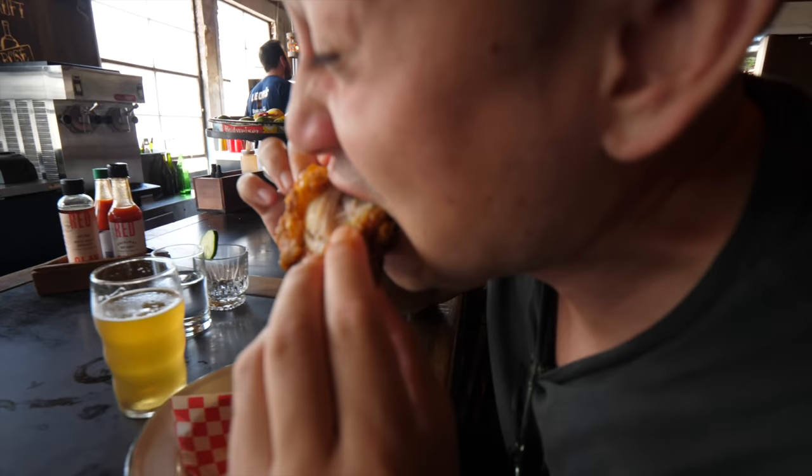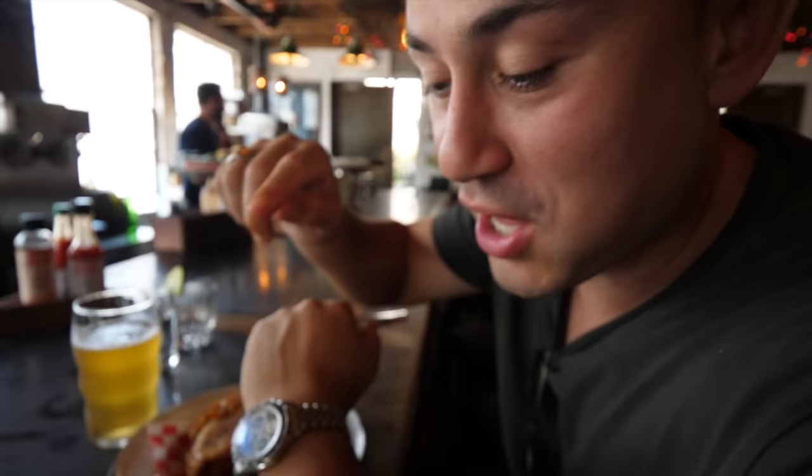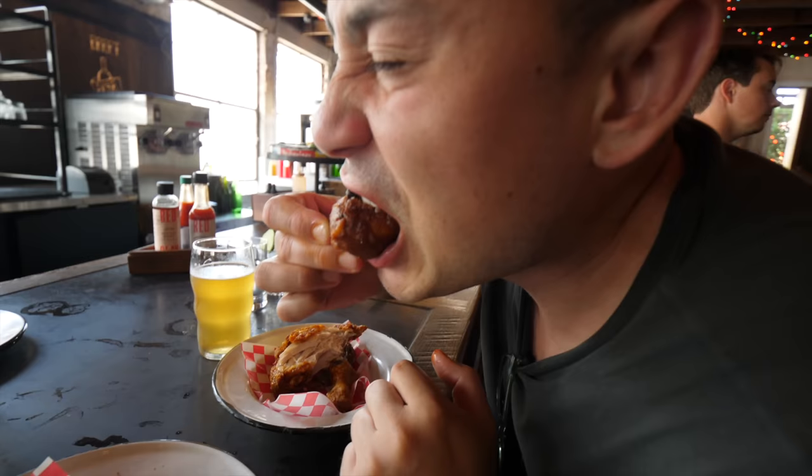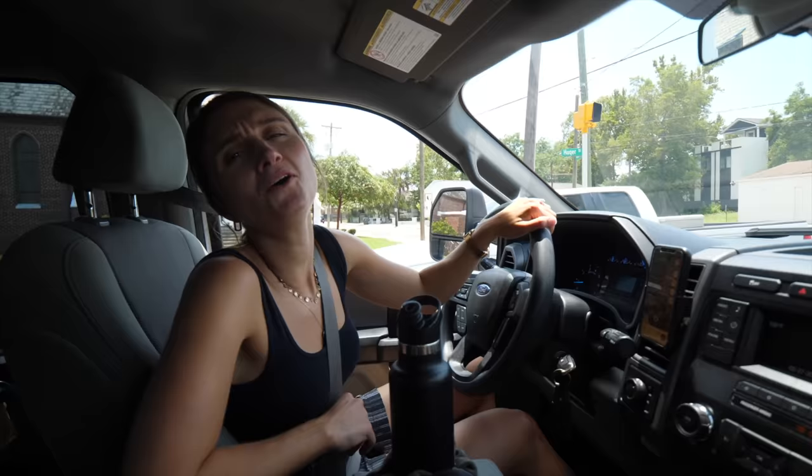They got that seasoning into every nook and cranny and crevice of this chicken, it blows my mind, okay? Every bite just perfection. Oh, amazing. And this honey butter with these, I don't think I've had hush puppies this good in my life. This is one of the best I've ever had.